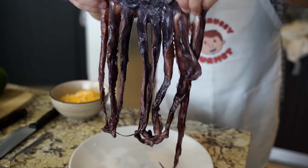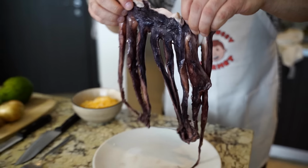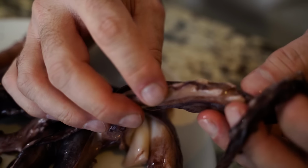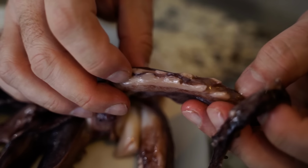So anyhow, I digress. The thing with octopus and what scares people is, oh, it's gonna be tough, it's gonna be gelatinous. Well, the gelatinousness comes from the collagen. Very high collagen content in octopus and squid. So the way you get around that is by simmering or blanching it for an extended period of time. Now, everyone's got their own way of preparing octopus. This is the way that I found.